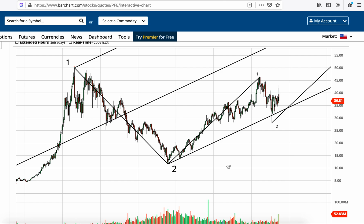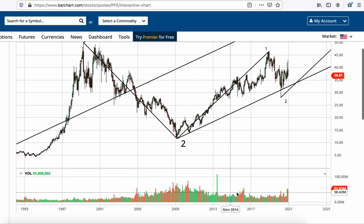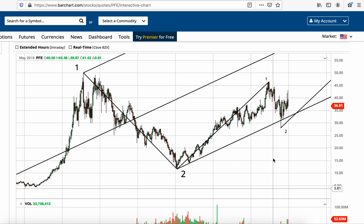So if we look at Pfizer right now, we have a 1, 2, 1, 2, and this is going to be over 20 years of basing right here. So I really like this play long-term. Pfizer also has a 4% dividend. So that's a really interesting thing about this stock too, is that it's a chance to lock in a 4% dividend at 36. Okay, and we're going to go over price targets right now.